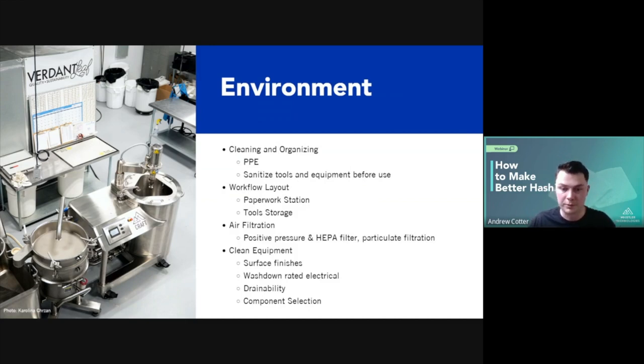And I've already talked about tool storage, but once again, just having good areas to store your things. And the easier you make your life, the easier it'll be to keep things clean and make this a habit. So I just think these are little things that you can think about to avoid those possible contaminations in your product. And I'll let Dave start talking about air filtration and clean equipment.